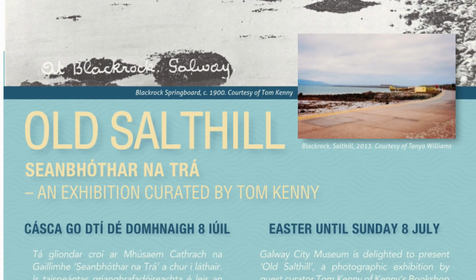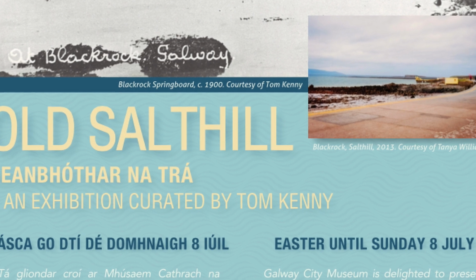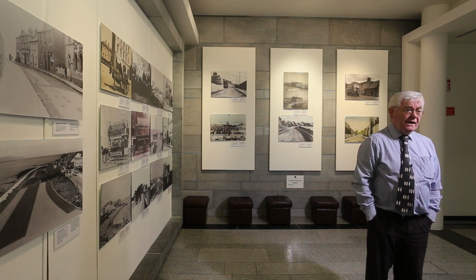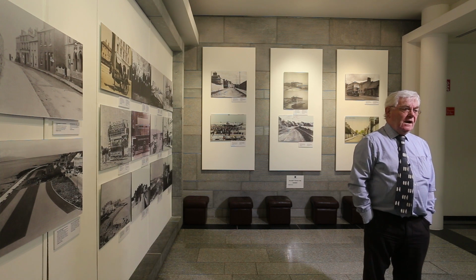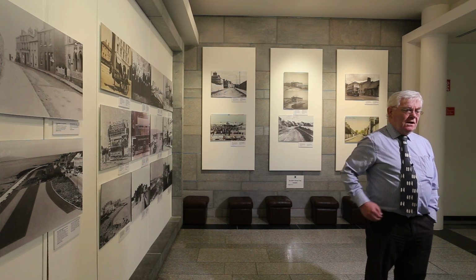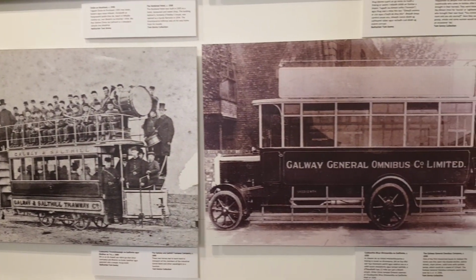This particular exhibition is made up of 35 photographs of Salthill. I grew up with all my family in Kings Hill in Salthill in the late 40s and early 50s. It was an idyllic place really to grow up in, a very happy kind of a place. And we experienced a lot of changes as they were happening there in Salthill.